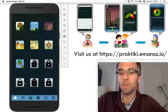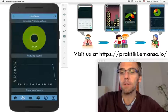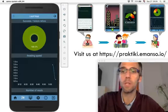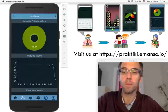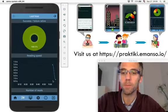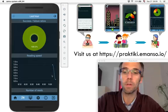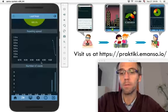Once your children have played with the app, you also have access to statistics. So you can go to the stats and see how they have progressed, how they have practiced. You can see the ratio of successes and failures. Here I had everything at first, so there's not much to see, but I'll show you. You can see also the reading speed. As you can see here, my reading speed at the beginning was fast, and then it decreased because I was looking at the words and taking time to explain before clicking on the microphone. But this is a good way to monitor whether your kids' reading is actually improving or not, and whether the speed is improving. And then you also have the number of reads here.